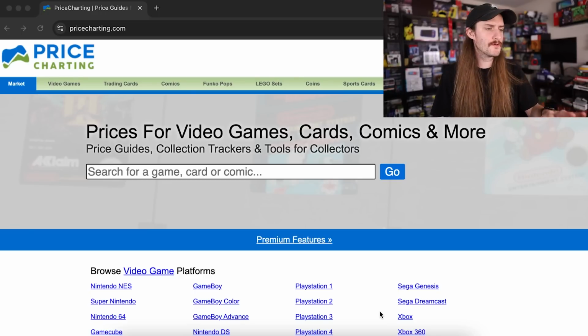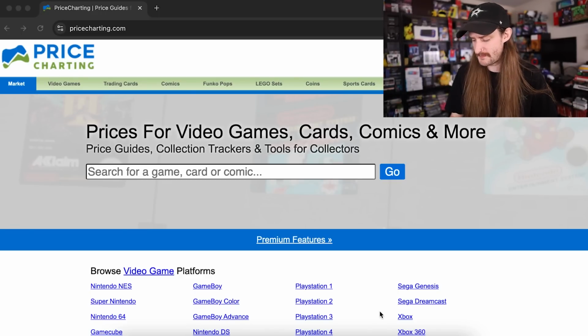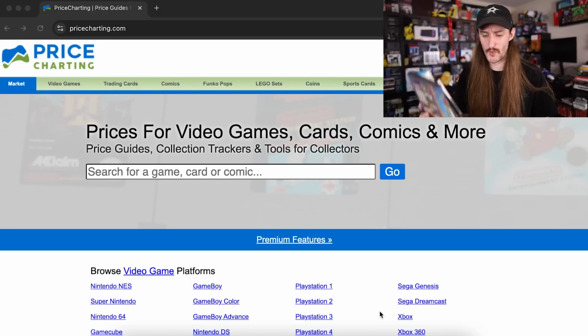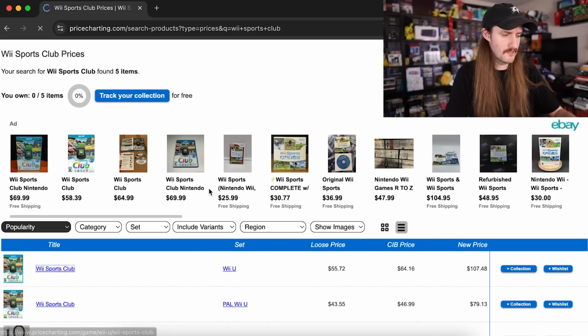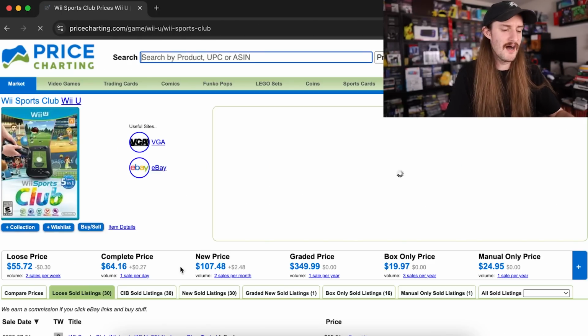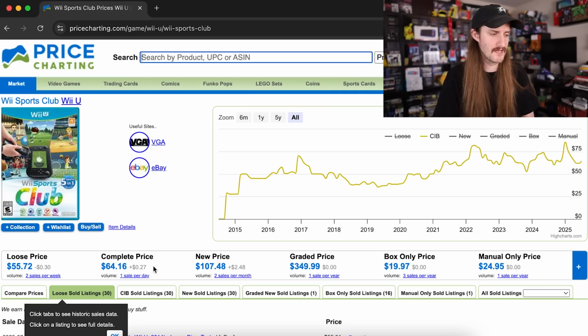So I've got my computer up here, so let's start with the first vintage stock haul, where I ended up spending $158. Let's see if these were worth the money. First off, Wii Sports Club. So you can see here, it is worth a total of $64. I ended up paying 70 bucks for it, but that's okay. We'll talk about that in just a minute.